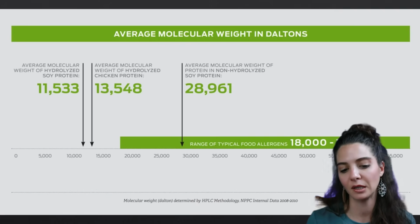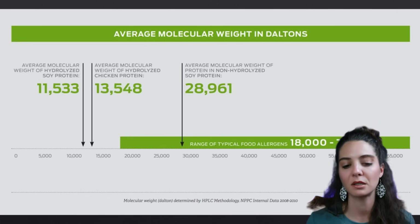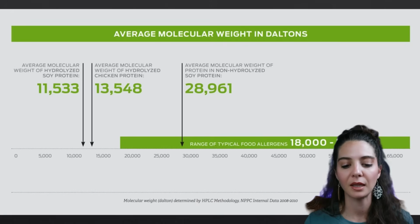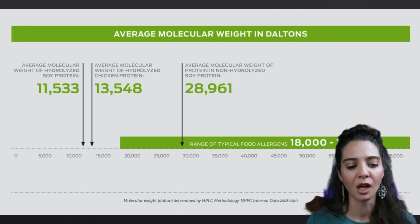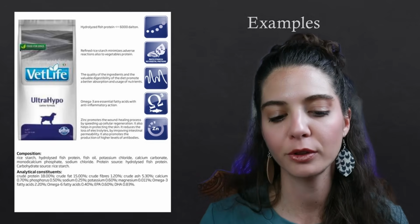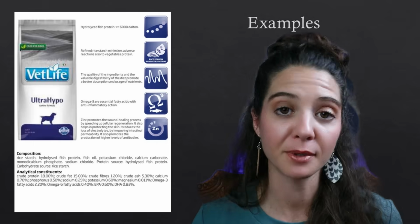I've heard of companies getting even less than the 11,000. I've seen some in the 3,000s, the 5,000s. But what you're shooting for is basically anything less than about 20,000. So that's kind of the deal with that. So what are some examples? Throw a couple out there. Maybe you can discuss these with your veterinarian. They don't all list what the Daltons are, but some of them did.